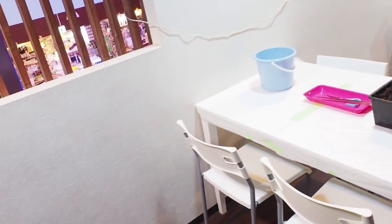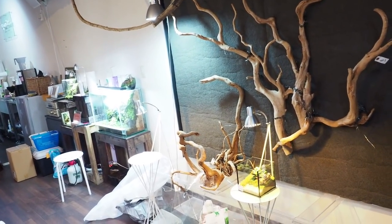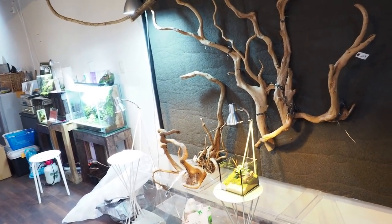So this is like your full shop that can do everything. So you've got your whole range of tools that you can use there. I think that's a demo that they've done previously on how to sort of fix... No, that's something that they're actually building. All right, so this is going to be like a little trickle filter down into the bottom there, with, I'm assuming, mosses and submerged plants growing up the top. So this is really cool.